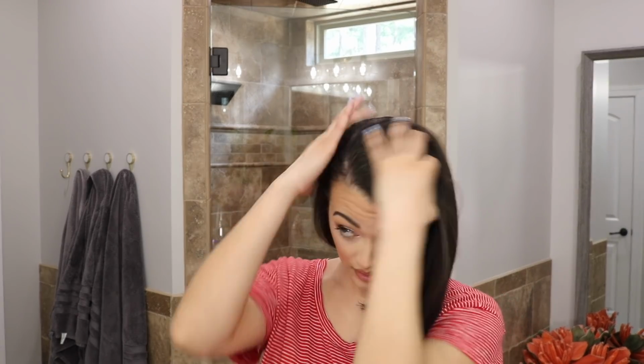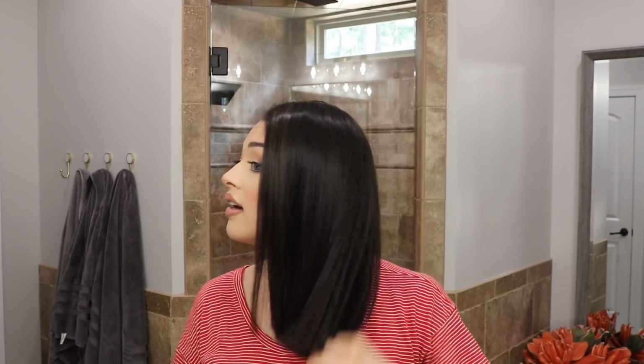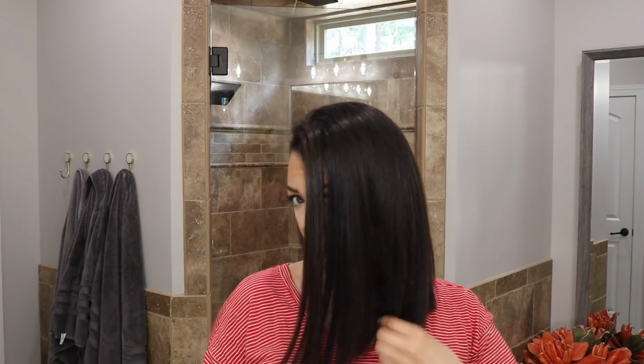Okay, so I'm not really wowed. It was okay. I don't feel like my hair is any more shiny or any more special than what it was before. But I'm gonna try it again one day without using my blow dryer to see if it makes any difference.